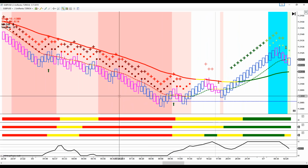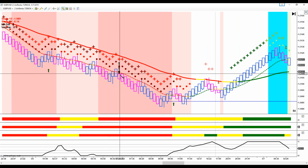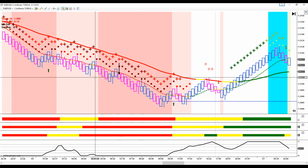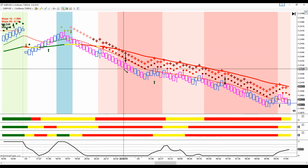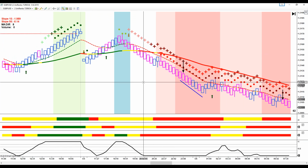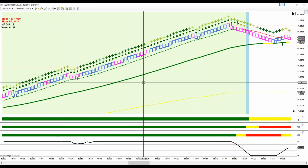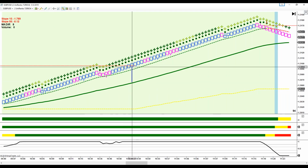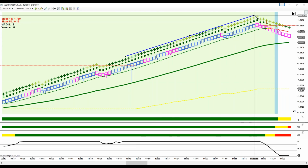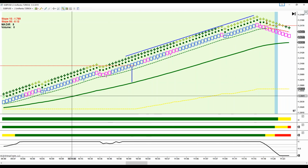Now here's a trade right here. If no trade here, no trade here. Take that pullback and continuation. And then look at, this is what you live for. There's your break and there's your trade. That's a monster trade. So you can see the Forex really does well.